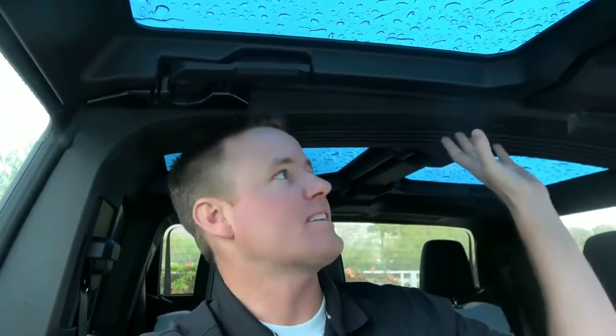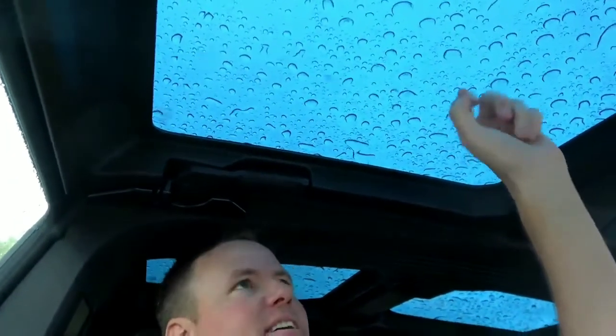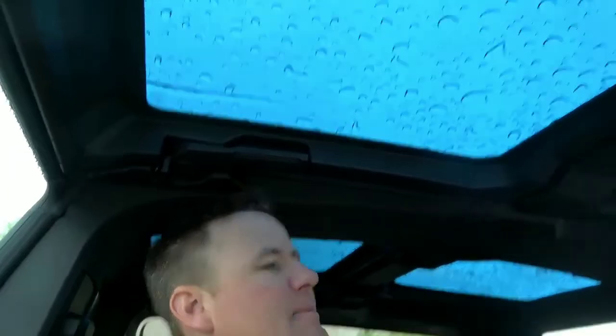And it is kind of cool because this is officially a convertible. This entire top will come off. I'm not sure we're gonna be able to do it today, but I feel like you can hear the rain a little bit stronger because this is not actually glass. It's like a soft plastic. Makes sense if you got to take it off. It's pretty heavy.